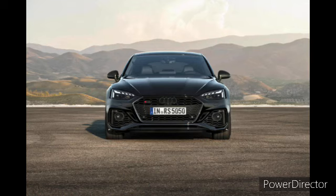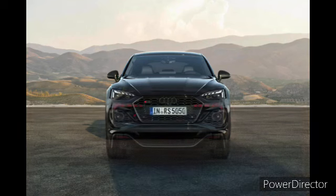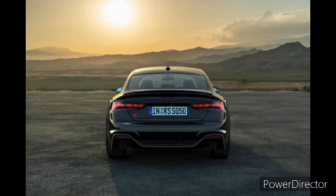Which brings us to the Circuito Ascari resort in Spain, for testing the car on a race track. The Audi RS5's variable steering ratio is replaced here by a fixed 13:1, and this is the setup of the Audi RS5 Competition.